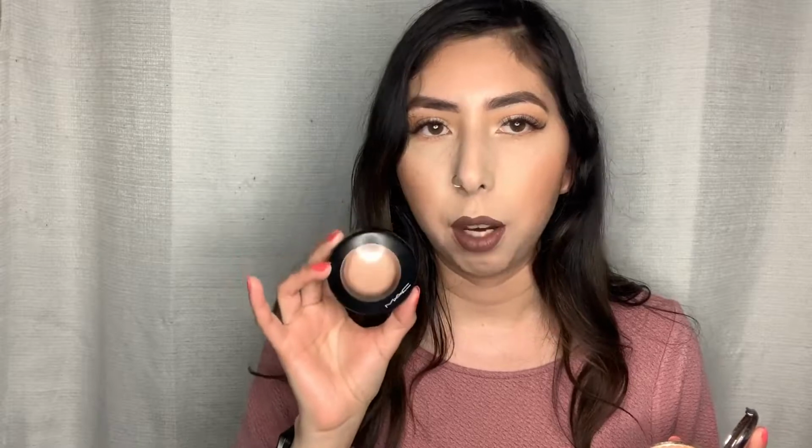For example, my Warm Soul, this is the only blush that I use no matter what. It's just what I like. I love the tones to it. It complements my complexion no matter what tan I have going on. So I always go all out for this one. But for highlighters and stuff like that, I like this one, but if I'm gonna run out, I'm probably not gonna buy it. I'm probably gonna try a new one. And that's just how I flow, you know?